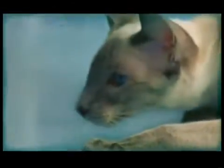The Siamese. Sleek and intelligent, it's one of the world's favorite purebred cats. It's also an ancient breed and can trace its origins to Siam, now known as Thailand.